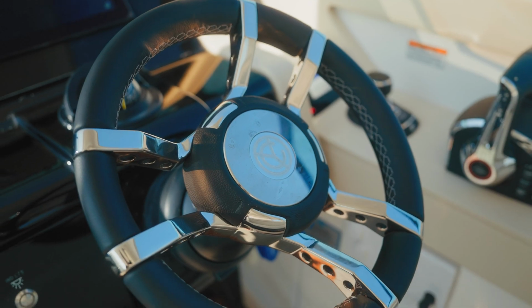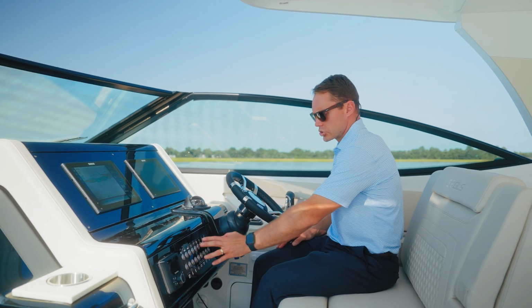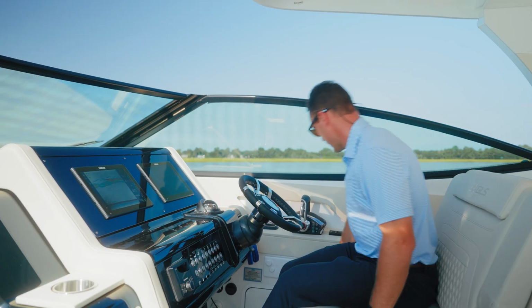Double wide seat here with an armrest for an observer. We have a wrapped Gussie steering wheel, twin Simrad touchscreens. We have all of our switching here at the helm: lights, pumps, accessories, the shade. The beach platform deploys via that dash panel as well.